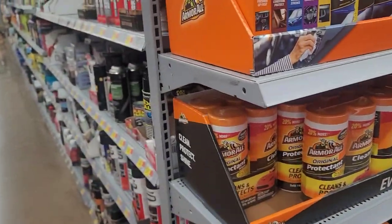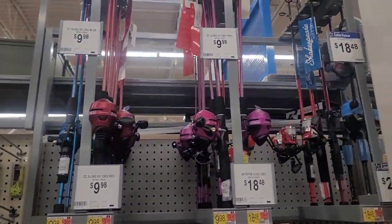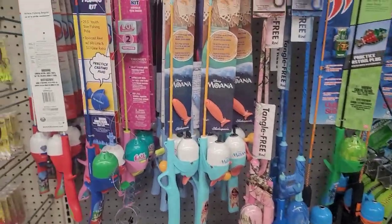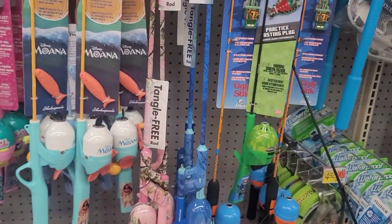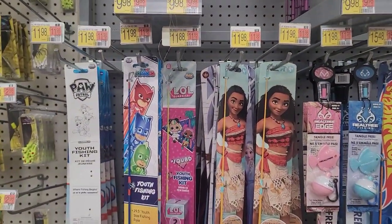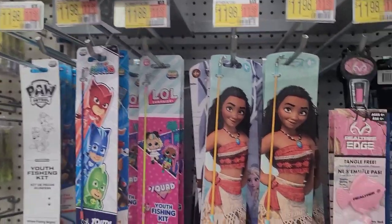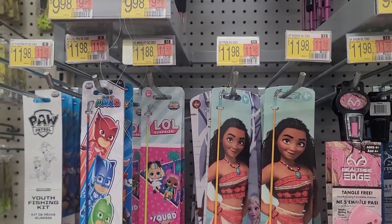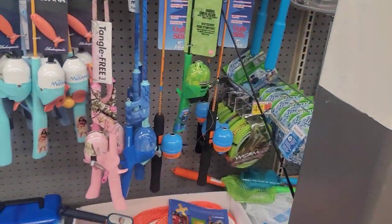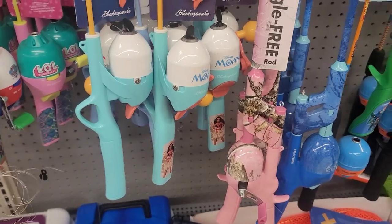So, it's the next unrelated item I am looking at, guys. Like I said, I have never been fishing, so I would like to take the kids fishing. And because they have so many different kinds, I'm definitely going to take them fishing. These fishing rods are $11.88, some of them. So, guys, I'm going to go ahead and probably get the kids a fishing rod, but not today. I love this one.